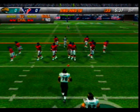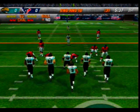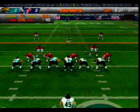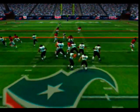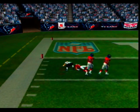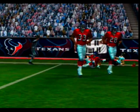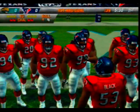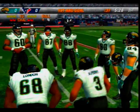Second and 10. Ball on the 40-yard line. Only one man in the backfield. Trying something to the left. He's there for the catch. So they're able to pick up another first down. This offense is clicking. They're making the right calls at the right time.